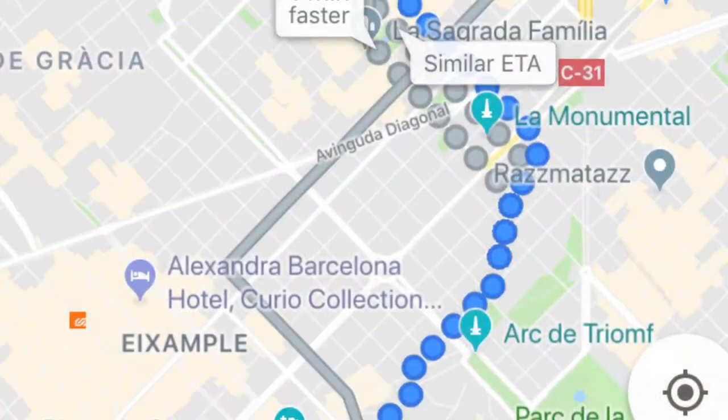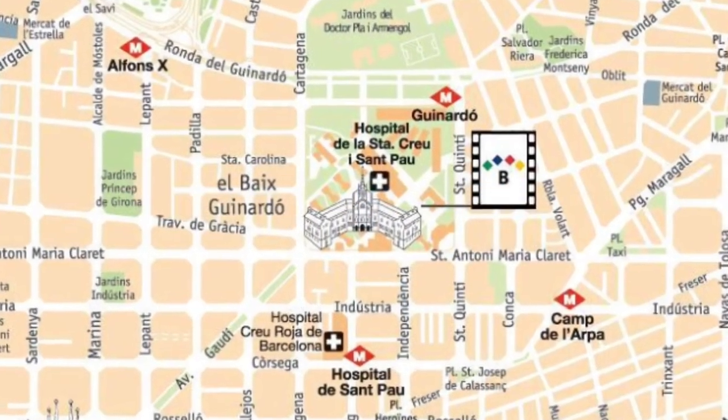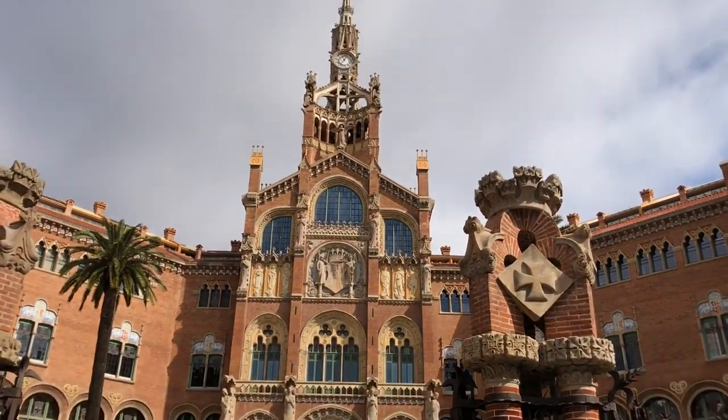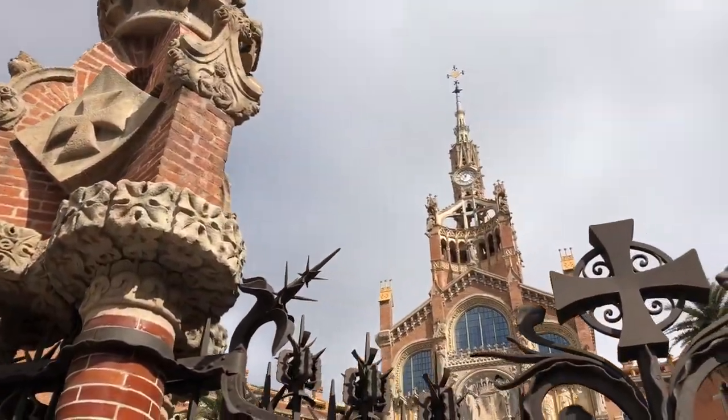Now we walk north to check out another architectural surprise in Barcelona. This time, a hospital, but not just any hospital. This is the hospital done by the same architect. We are at Hospital de Sant Pau. Who's the architect? Lluís Domènech.